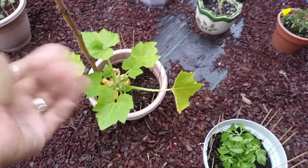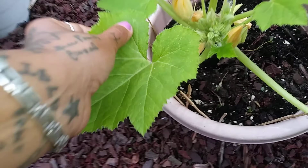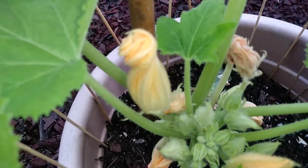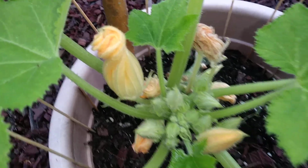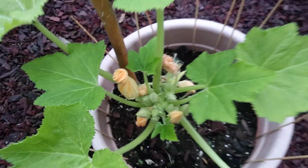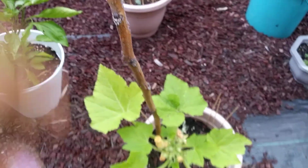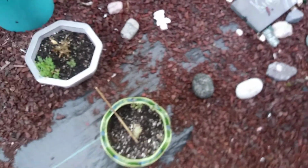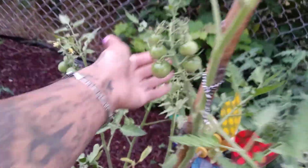In here I had to pull out the purple peas. Look at that, how beautiful these squash blossoms are. You know how expensive they are in certain Italian restaurants for like a tray of 6 or 12? You're gonna be spending an arm and a leg. Hi, baby. My borage, I had to cut it because the wind broke it.